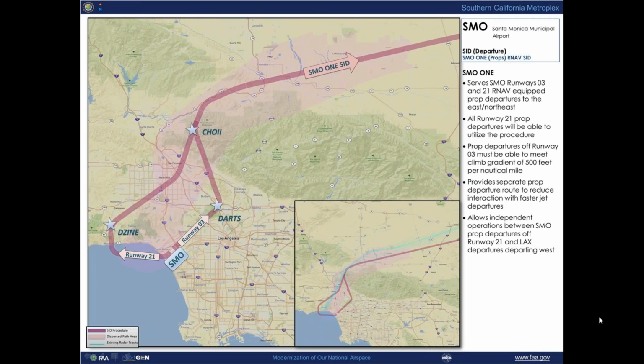The Santa Monica 1 departure serves Santa Monica Runway 3 and Runway 21 RNAV equipped prop departures to the east and northeast. All Runway 21 prop departures will be able to utilize this procedure. Prop departures off Runway 3 must be able to meet a climb gradient of 500 feet per nautical mile. It provides separate prop departure routes to reduce interactions with faster jet departures. Additionally, it allows for independent operations between Santa Monica prop departures off Runway 21 and Los Angeles departures to the west.